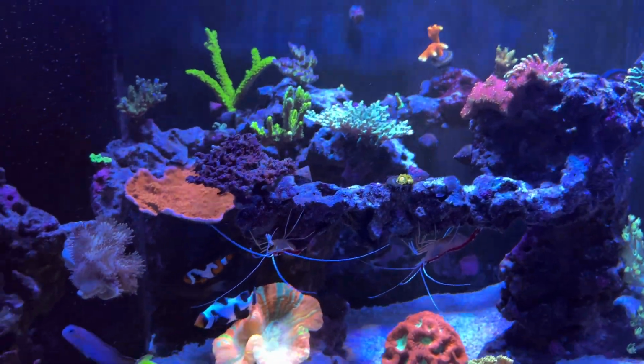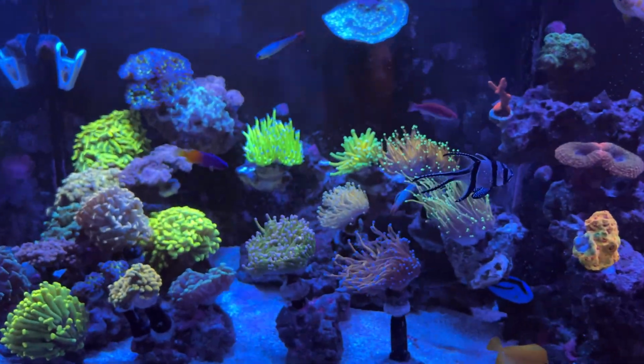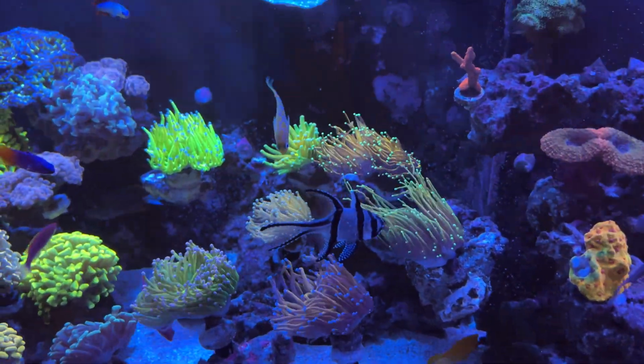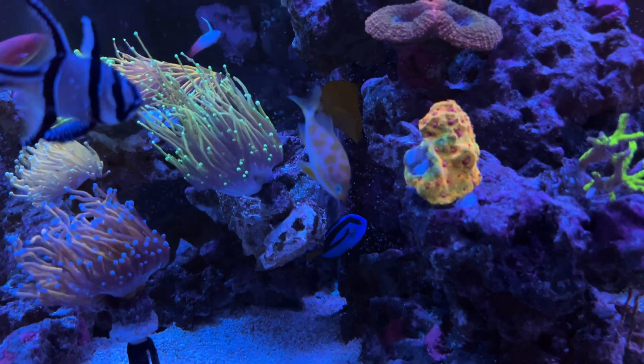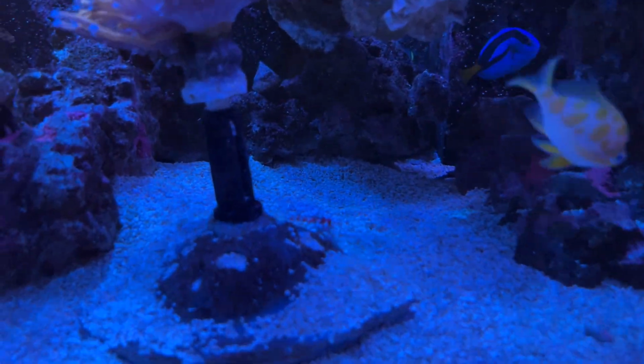But yeah, guys, a lot of losses, a lot of lessons learned, and here we are today. The new fish that I got, this yellow tang. I always have my borbs. I love my borbs. Oh, I'm happy this little guy's out.